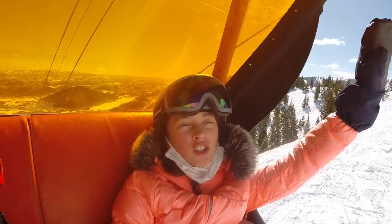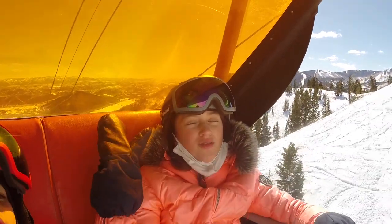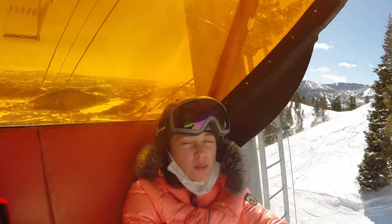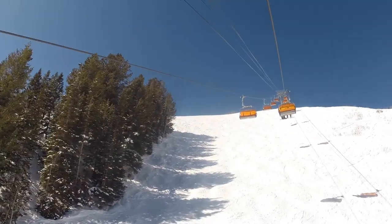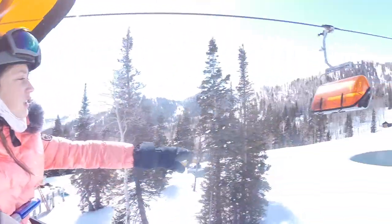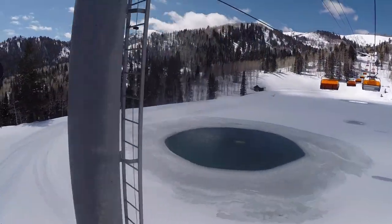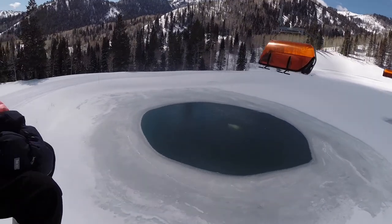Cool, because I think that they're programmed on this side to shut when they're going back down, and they open right when you're about to get picked up. The lakes are starting to melt.